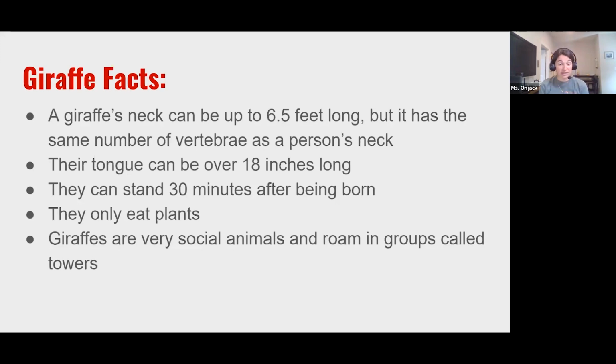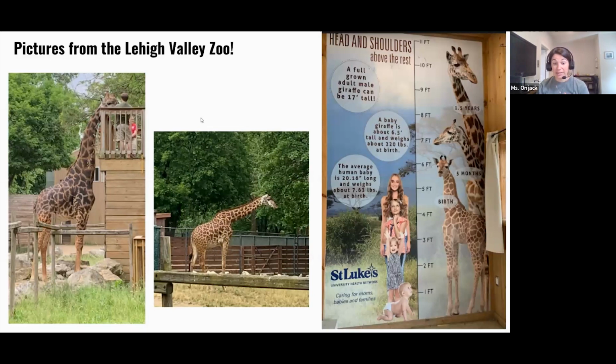Now, here are some pictures from the Lehigh Valley Zoo that we have. If you look, this is actually where the feeding happens. See how the people have to go up on this really tall deck? So you're actually as tall as the giraffe. And the giraffe knows to come on over and he knows he's going to get a snack, a nice little treat. And then all you do is hold out your hand and he sucks up the leaf.